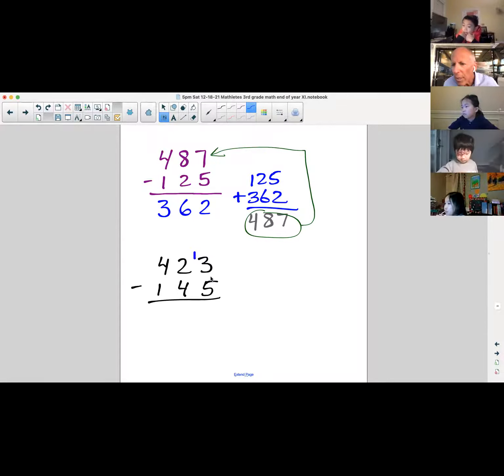We make the 3 into a 13. All right, so stop doing what you're doing for just a minute. Now we borrowed that 1 from the 2, and that becomes a 1. But 1 is too small for 4. And therefore, we have to make that one an 11 and borrow from the 4 and make that a 3.